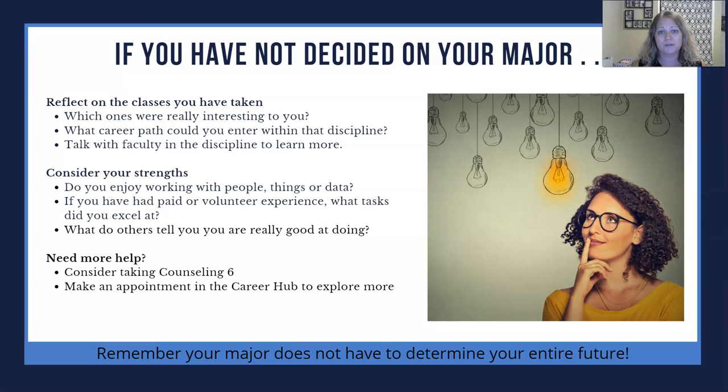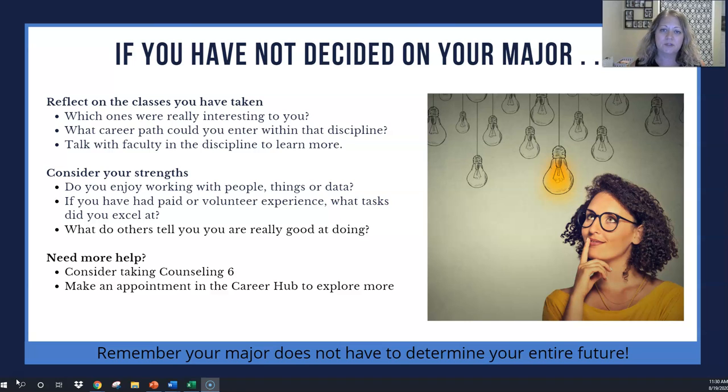So think about what kinds of tasks that you're really good at. And then what do other people tell you that your strengths are? So for instance, I was always told, oh, you're so good with children, you should become a teacher. I knew I didn't want to be a teacher, but I did end up majoring in child development. So looking at other areas that might be a good fit for you as well. And if you need more help, you may want to consider taking Counseling 6, which is the intro to the career development process, or to make an appointment up in the Career Hub to explore more options and to maybe talk over it with either the advisor or a career counselor in that area.